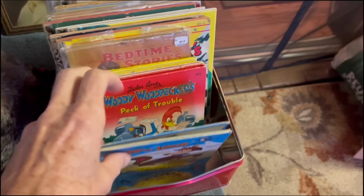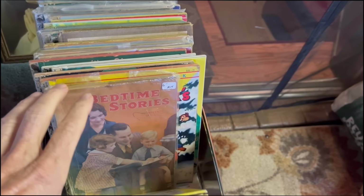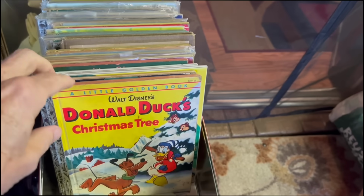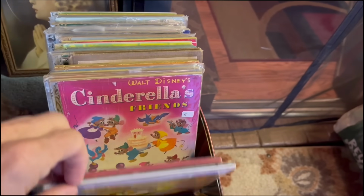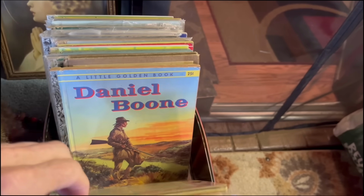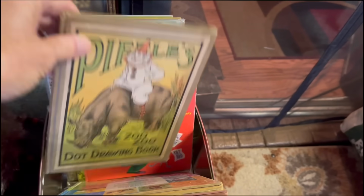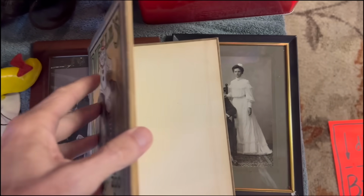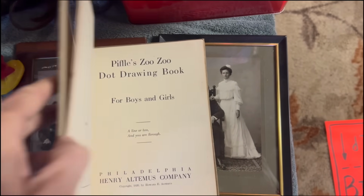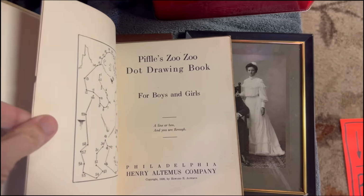All right, let's see what the children's books look like. Peter Potamus. Woody Woodpecker. Bedtime Stories is a little bit older. Donald Duck's Christmas Tree. Birds of a Feather. Cinderella's Friends. The Flintstones. That's got some age. This one's cute. Zuzu Dot Drawing Book. This seems like it might be a Connect the Dots. Looks like something out of the 1930s or so.